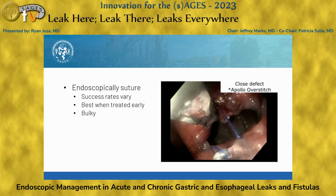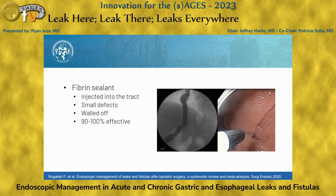Depending on which studies you read, again, same as the over-the-scope clips, they're best when treated early. And the problem with the endoscopic suturing is that they get a very bulky platform. They're much better when used on a forward-facing leak. So things up at the GE junction or in the esophagus are hard to make those angles and get good mucosal apposition.